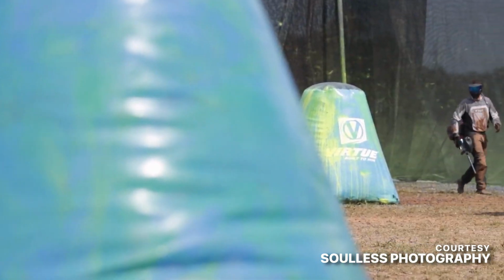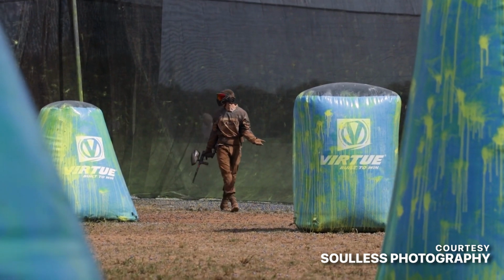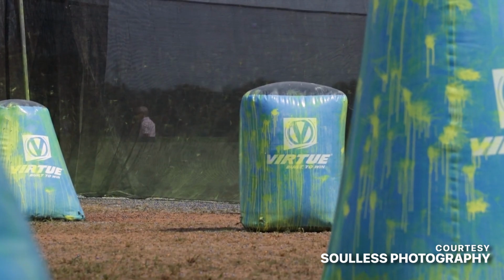Number ten, the direction your opponents are walking off the field. For example, if you're on the snake side of the field and you're looking on the inside and you see your opponent walking from left to right heading towards the pits, you can generally assume that you've eliminated somebody from the Dorito side of the field.